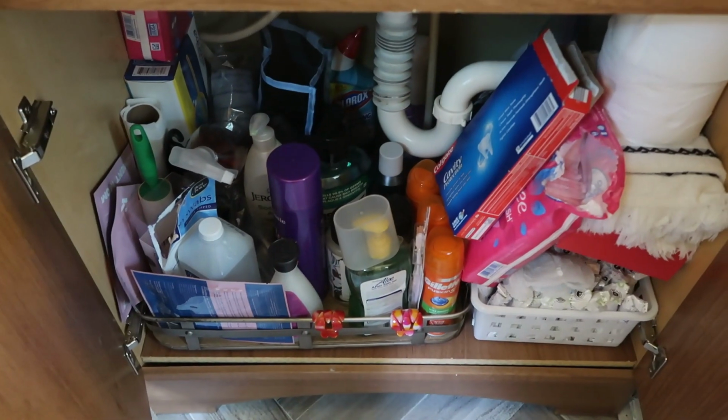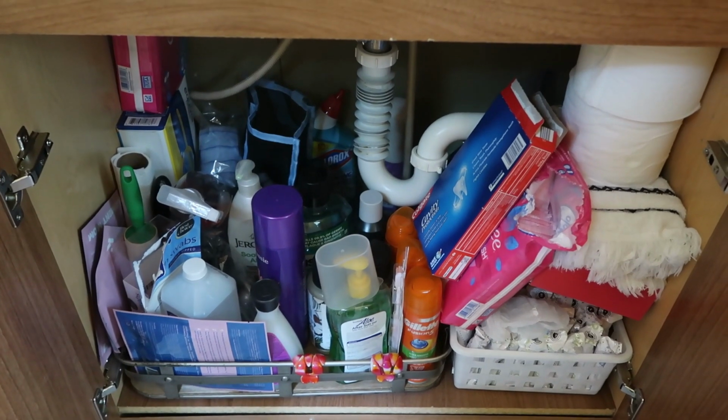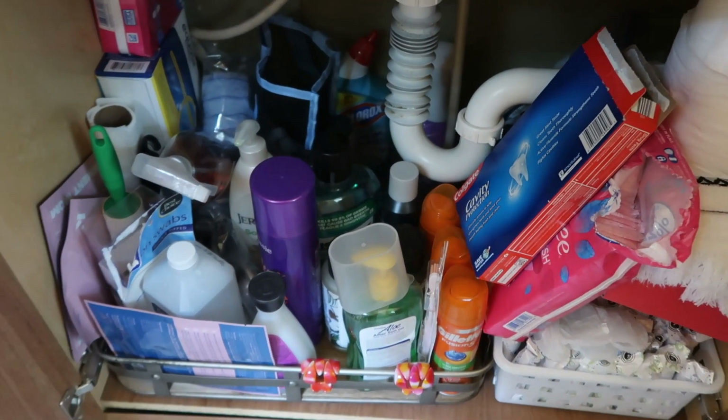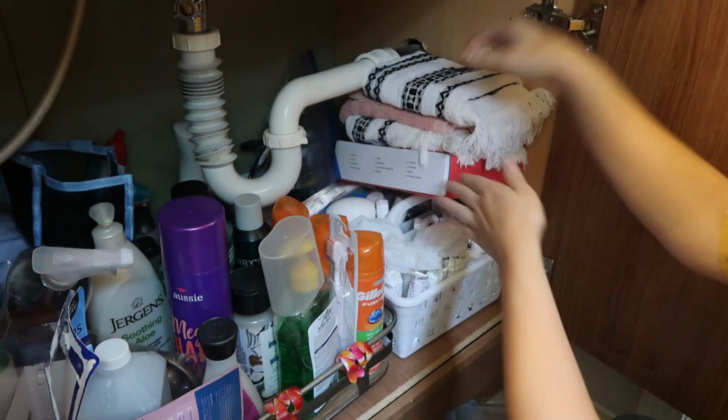Okay, so now I'm going to get started on the biggest project of this whole bathroom. We're going to take everything out of here, wipe it out, get rid of stuff that I don't want, put things back where they go, and try to organize it and declutter it in the best way that I can.